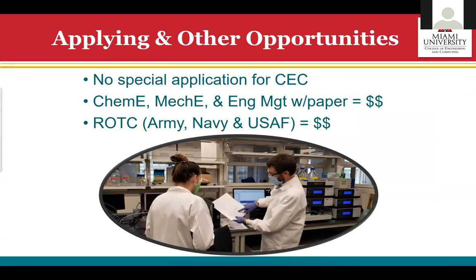So, if you're thinking about applying to Miami University, there is no special application to get into the College of Engineering and Computing. It's open to any student that is accepted at Miami University. For a chemical engineer, mechanical engineering, or an engineering management major with the paper concentration, you see we say it equals $2. The reason for that is the average starting salary for a chemical engineer with a paper concentration is our highest starting salary every year.